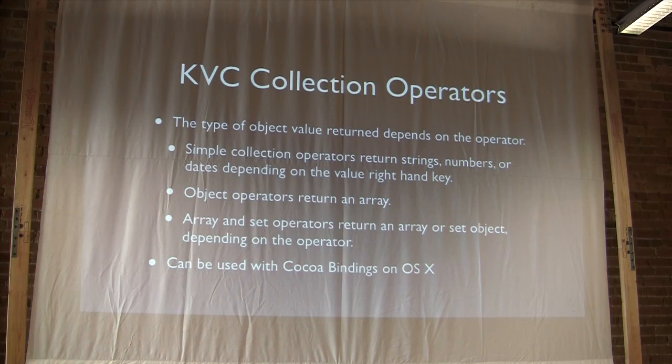And then these can all be used. They're not specific to OS X. They're part of key value coding, but they can be used as part of Cocoa bindings on OS X. So if you saw my Mac talk, you saw Cocoa bindings. You can use these in some clever ways with bindings.